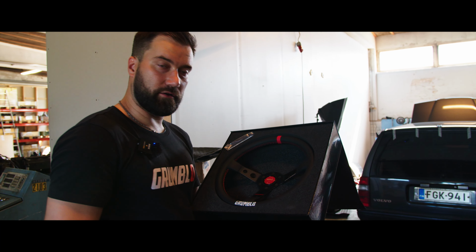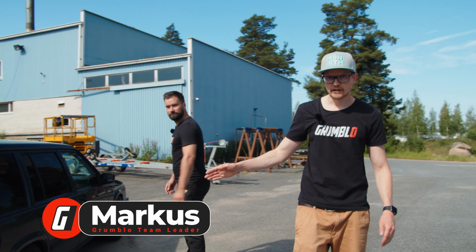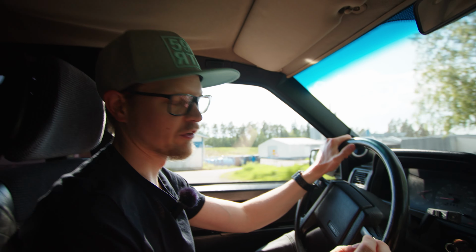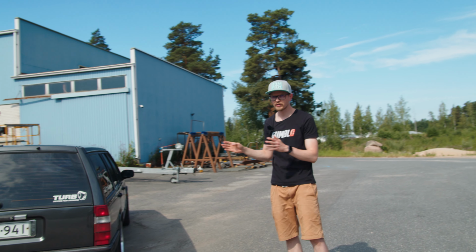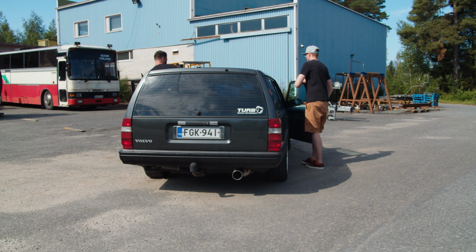Let's go and check out how this will fit in the car. So, we already started experimenting with the exhausts, but during the road test I remembered how horrible the original steering wheel is on the Volvo, so we just have to get that done before we continue with the testing.